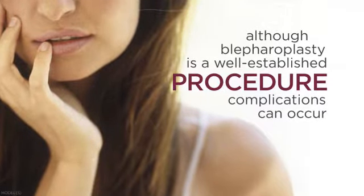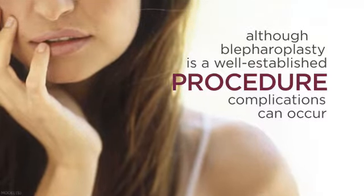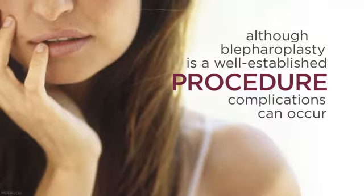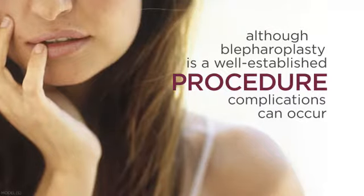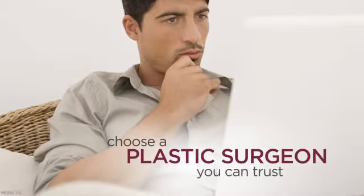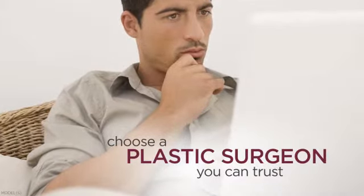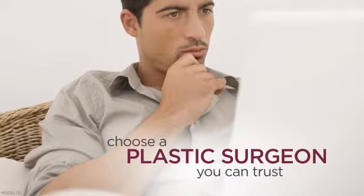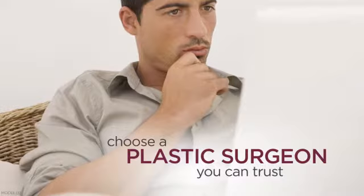Just as in any operation, bleeding, infection, and scar formation can occur. Serious complications can include eyelid disorders, abnormal positioning, looseness or laxness of the eyelid, rolling of the eyelid outward, lid lag, and temporary vision problems. As with all medical procedures, be sure to choose your surgeon wisely. It is important to choose an experienced surgeon you can trust and develop a good rapport with, so you can openly discuss your concerns and particular needs throughout the process of consultation, surgery, and aftercare.